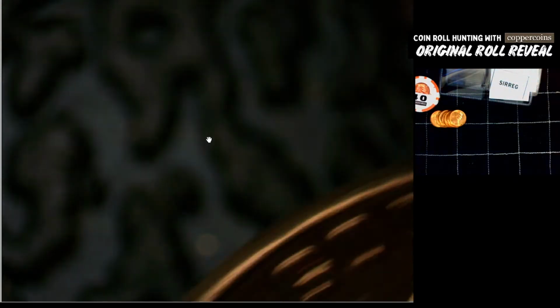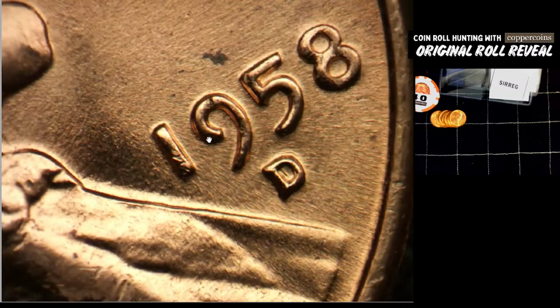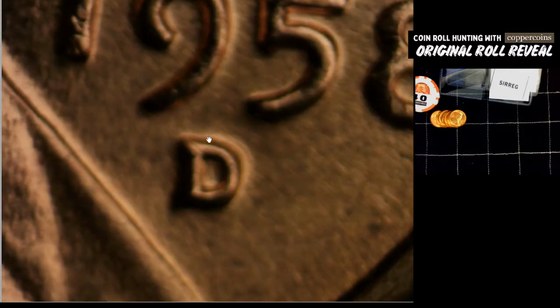Coin 42 is for Sireg. We are finding a bunch of, here's another one. RPM number 8. Since you just came in, I'll go in. It's a D over D northeast. And that's it right there.